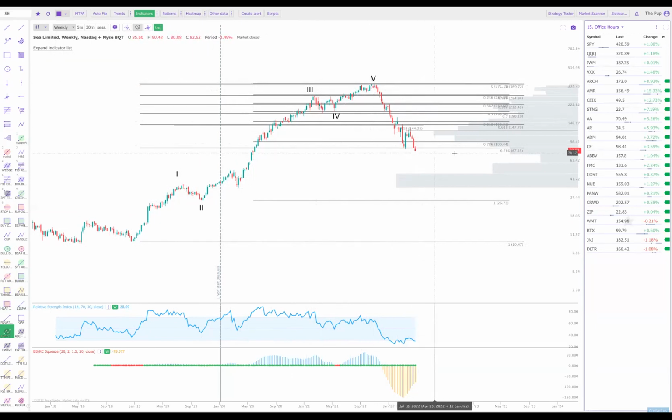So we're getting a big retracement here. We're at the 786 from that swing right there. It's a pretty deep retracement, and it still can go further. This can come down to $53. It's already lost the 786 right here, so it doesn't look great.